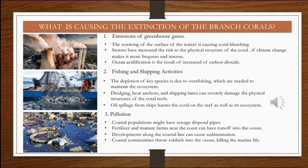Also, dredging, boat anchors and shipping lanes can severely damage the physical structure of the corals. Dredging is when big shipping nets are pulling the fishes, and you might as well break the corals. It's foreseeable. Also, boat anchors: they drop their anchors into the ocean, and if they drop them on top of the coral, they break the physical structure of the coral. And shipping lanes are really heavy and can disrupt marine life and the physical structure of the coral reefs. And also, oil spillage from ships harms the coral, the reef as well as the ecosystem.